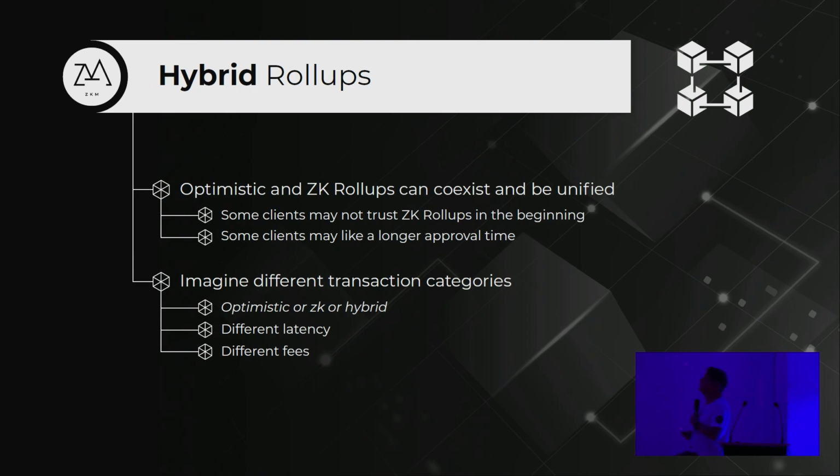So what are hybrid rollups? Well, this is essentially just the combination of the two rollups we had, so the optimistic and the ZK rollups. They can coexist and they can be unified. Why is this interesting? Well, some clients may not trust ZK rollups in the beginning. They may, I don't know, have qualms about it. Some clients may like a longer approval time. You know, if you have a transaction worth, I don't know, millions of dollars, then maybe you don't care if the transaction takes a day because maybe you change your mind in the middle. So some clients, they like that.